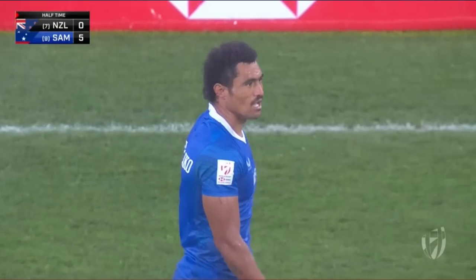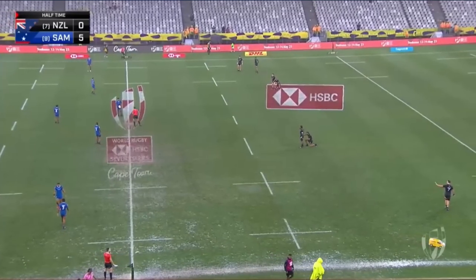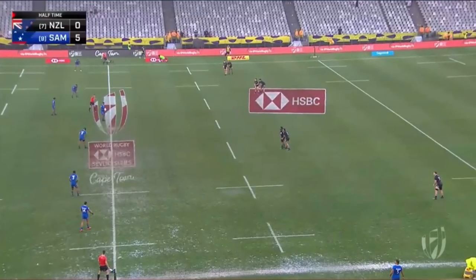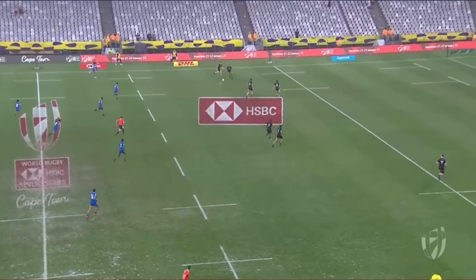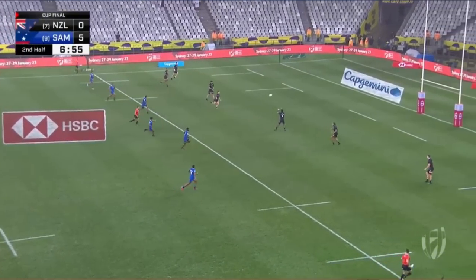Shield delivery van makes a very wary and dangerous trip back from halfway. Don't go through floodwaters, DHL. That's a golden rule. And that's what we've had through 7 minutes of action. It's just been rain on rain on rain. And crucially, a Samoa try against New Zealand. They are up by five.